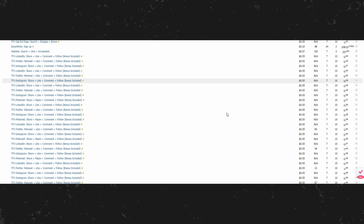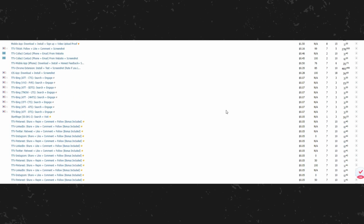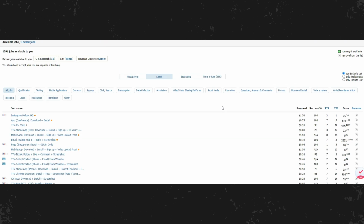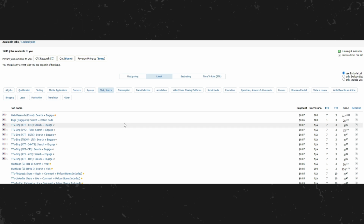To access these, simply continue scrolling down. Additionally, you can filter the job listings by selecting specific criteria. For instance, if you choose the option labeled Click Search, the platform will display jobs related to clicks and searches.